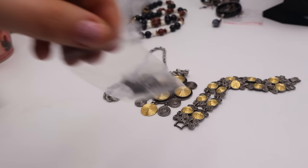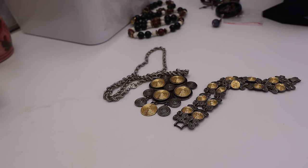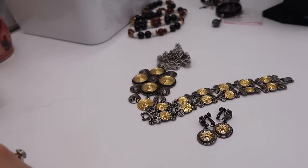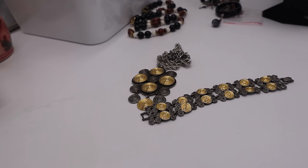So then we have that. Oh, we have a full pearl here. And then we have the clip-on earrings. It does have a patent number, but no maker. But for $4, this is a really awesome looking, fun vintage set. What are we thinking? 70s? Is that what we're thinking? Guys, let me know in the comments. But that is what I'm getting right now from just eyeballing this set.